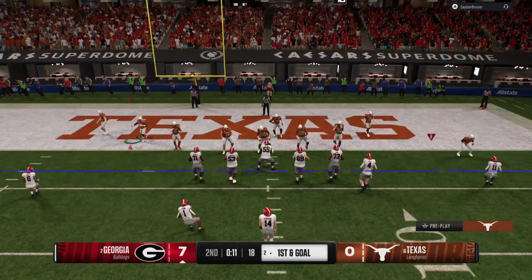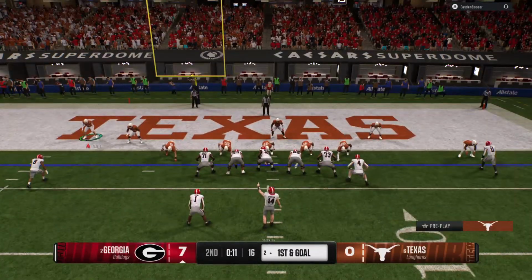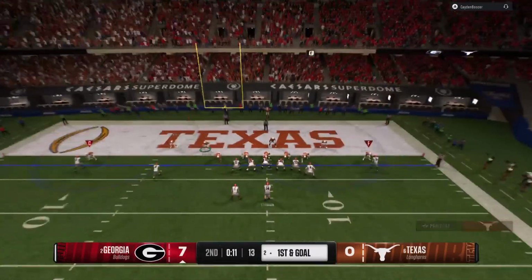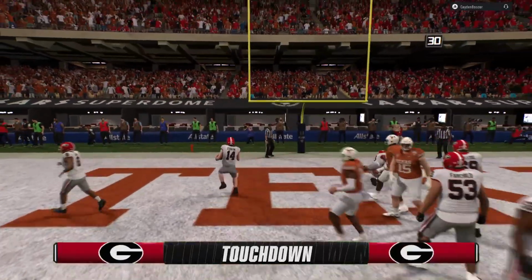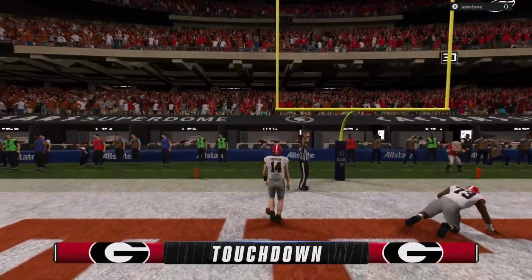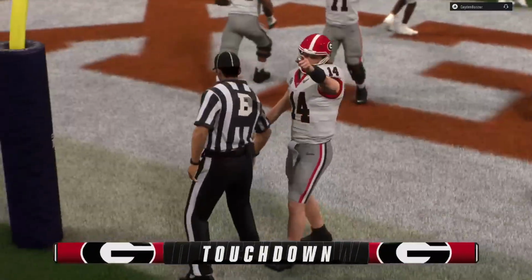The offense comes back out there. Not much time left. Perhaps just time for a couple plays before the half. They're going to run the option. And they'll make it into the end zone. Touchdown, Dogs. Well, there it is, Chris.